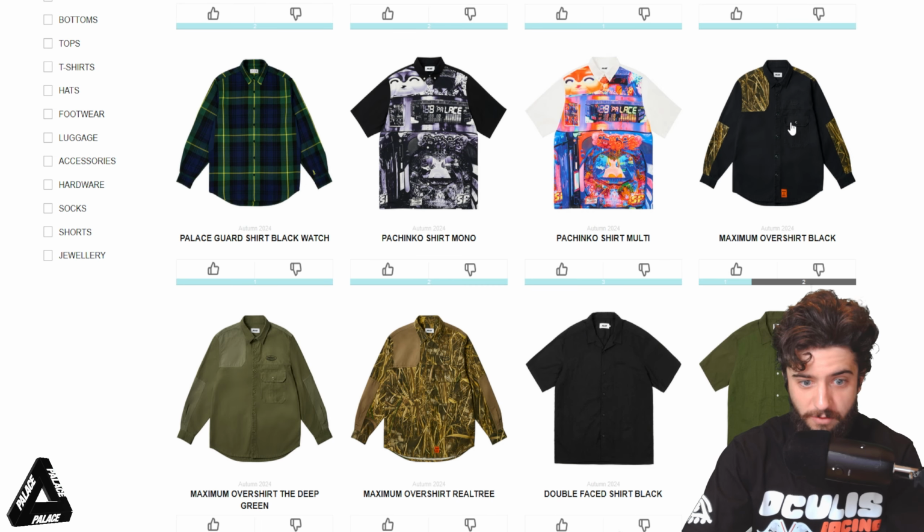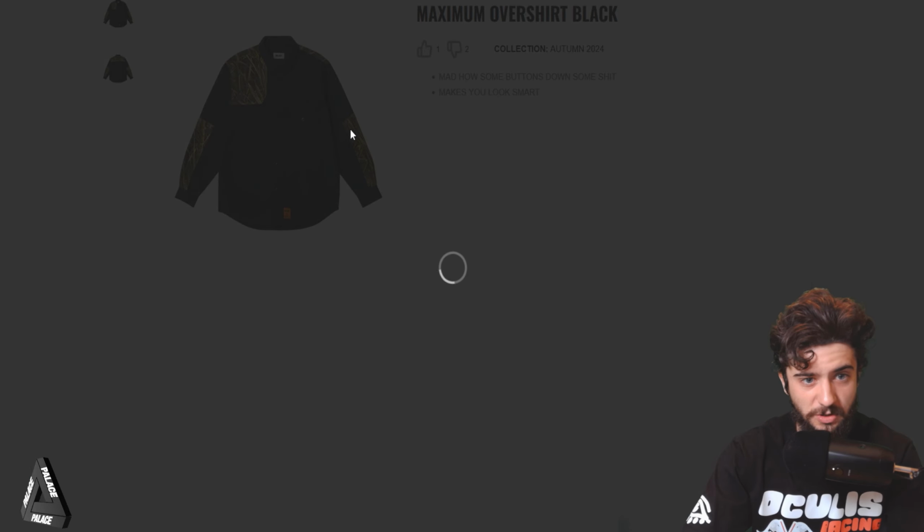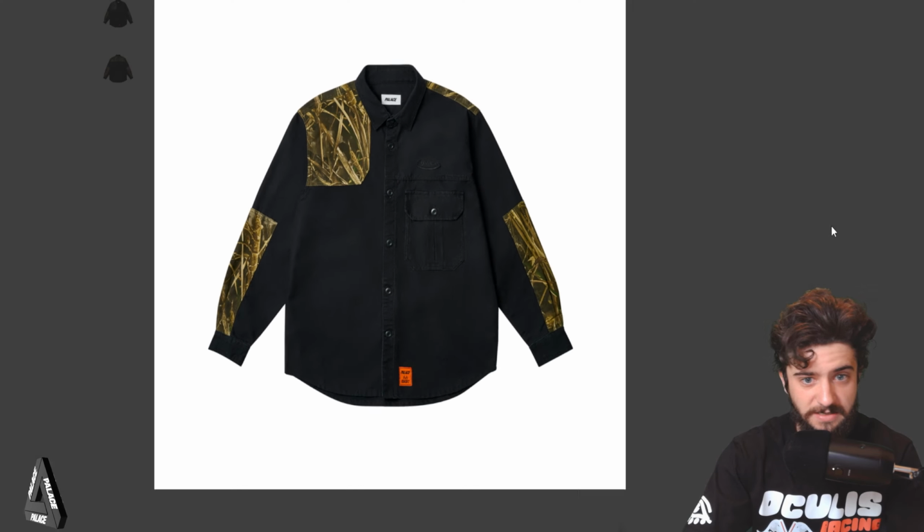The Maximum overshirt. We have this one, the black, with the patterns right there. With like some corn, wheat, stock, something.